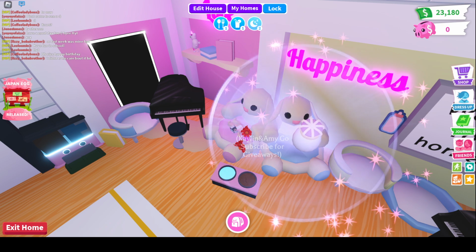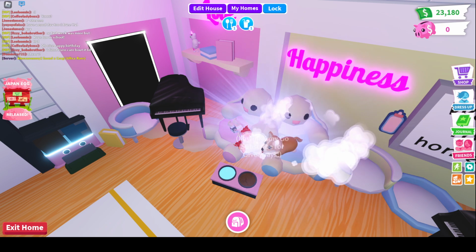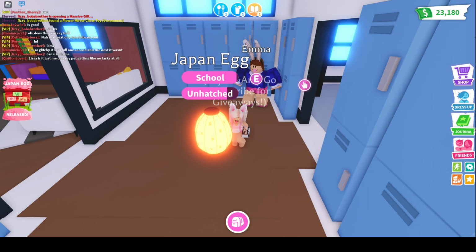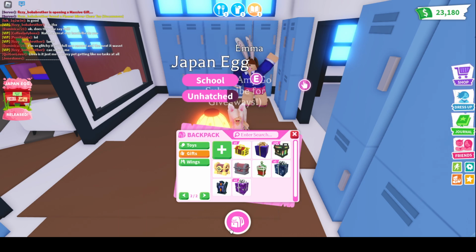Number 7, royal egg. And I hope we get a legendary. I'd like to at least get one. Oh, we got an ultra rare corgi, though. I love those. Number 8, Japan egg is about to hatch.